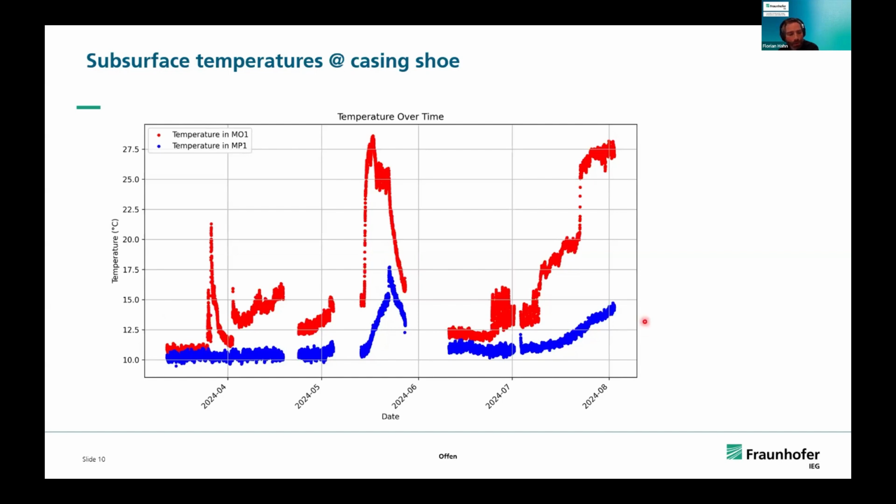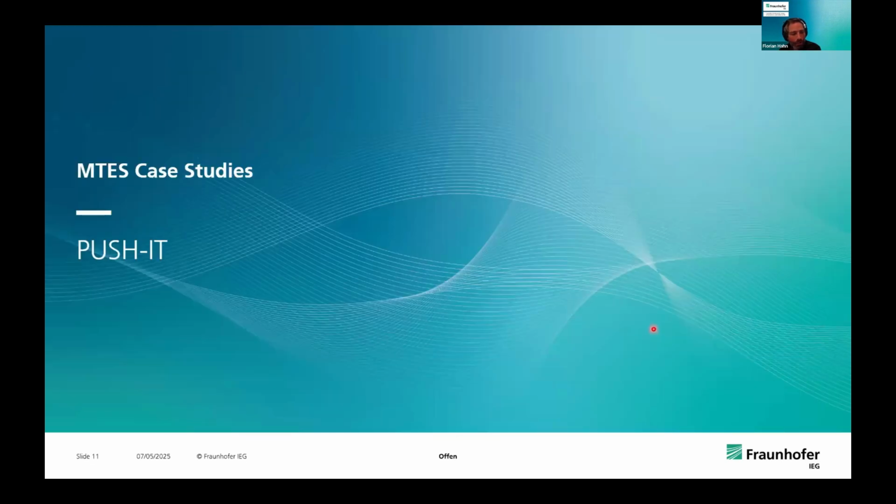Currently, we're in the execution of a production test, and hopefully by the next symposium, I can show you some results on the efficiency of the storage. So this is a short update on our existing MTES system. And I would like to continue with a second MTES project that we're concluding in the PUSH-IT project.